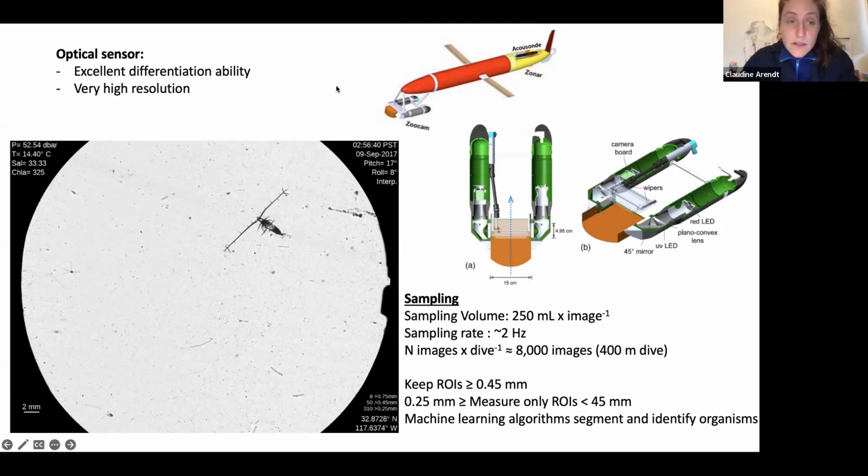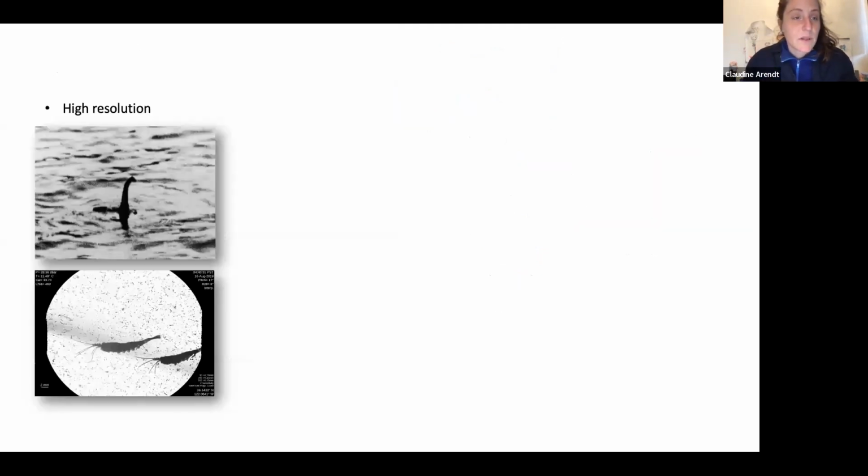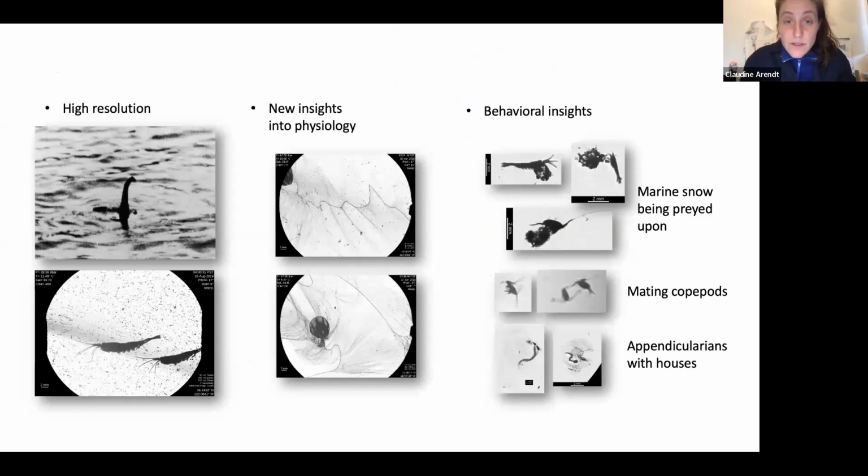And here you can see it has a camera system on the right-hand side. This orange tray is where the zooplankton floats through, and then there's a red LED light, and the animals cast a shadow, and that shadow is recorded. Those images are called shadowgraphs, and they provide new behavioral insights and new insights into physiology. Because with other methods, when they're just scooped up with nets, these really fine tentacles are destroyed, and it wasn't known that they were there. And of course, if you take them out of their environment, they're not behaving as they usually do.